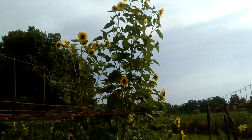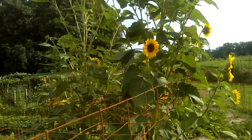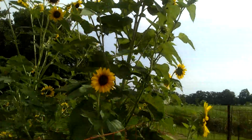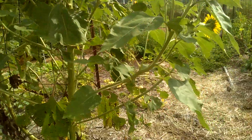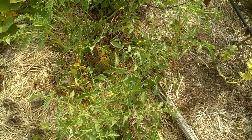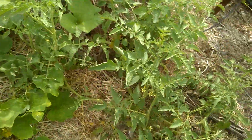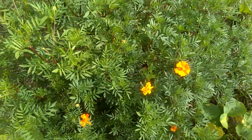Sunflowers back here are growing nicely. This, of course, is as high as I can reach. So easily 12 feet tall, possibly higher than that even. A few extra tomatoes. I may remove this one. It's not producing any fruit. Marigold.